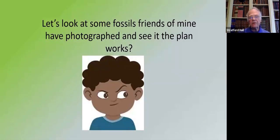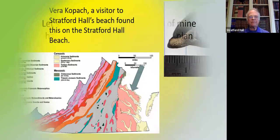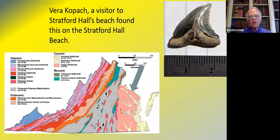All right. So if this simple plan about figuring out how old stuff is, let's see if it really works. I'm going to run through a number of different fossils that people have sent me. Many are local, but others aren't. One of the first people to send me a picture of a fossil said, hey, here you go. Tell me about it, right?